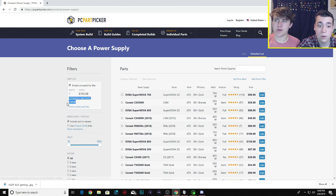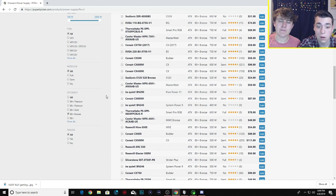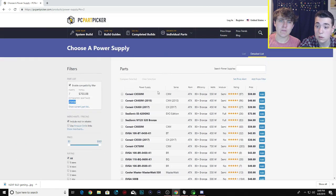So estimated wattage over here, that's really low because it's not factoring in your peripherals or your monitor. Most builds that I've seen go with a 600-watt power supply. Do you know what wattage yours is? I'm going to go around a 600. I'm not going to get that expensive, so bronze, gold, platinum, titanium, that's your efficiency rating. I'm just going to go bronze because that's what most people use. If it doesn't work, you can just send it back and get a higher supply.